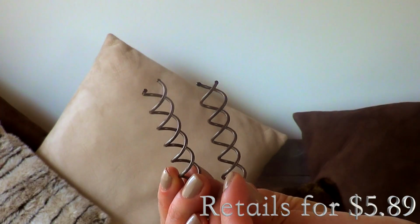My last items that I have to show you for this haul are two little squirrely little items. I think I've talked about this one time before, and they are by Goody, and now I feel bad because I don't know the actual name of them. I'll put the name below, but these are just basically little hair screws.